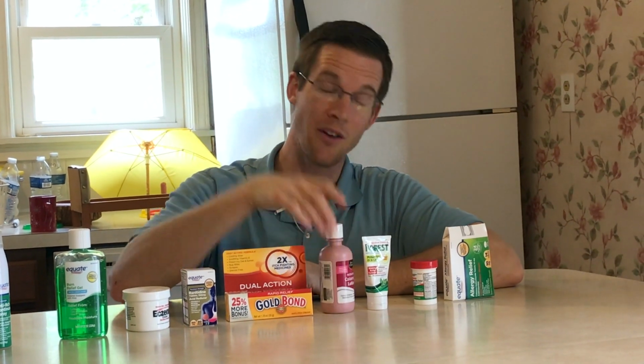Overall, I'd highly recommend this product, number one. This is like your lifeline, Calamine Lotion. I would also recommend trying out a hot shower.